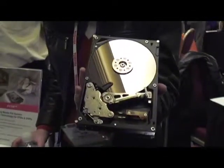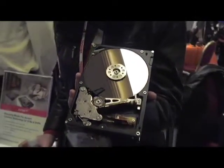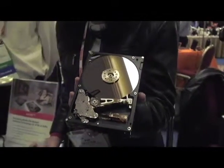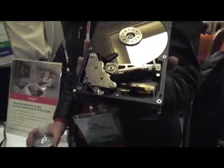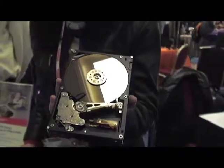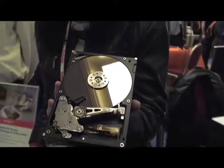We're taking a look right here at the DeskStar 7K1000 from Hitachi Global Storage Technologies. It is a 1 terabyte drive, 5 platters, all perpendicular, and it will fit a ton of your data. That's a lot of Lab Rats episodes.